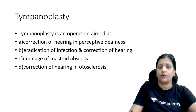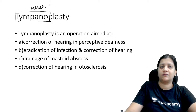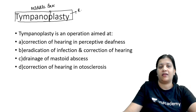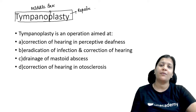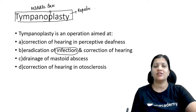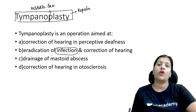So tympano means middle ear. Plasty means repair. So repair of the middle ear is called tympanoplasty. Now why are we repairing the middle ear? Obviously if there is an infection, you want to remove the infection, which is why you are doing this surgery. Now is only infection removal our aim, or do we also want the function?